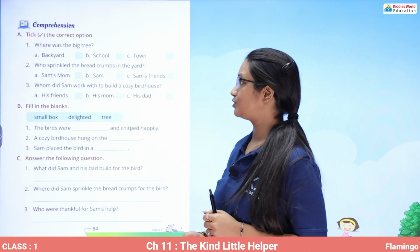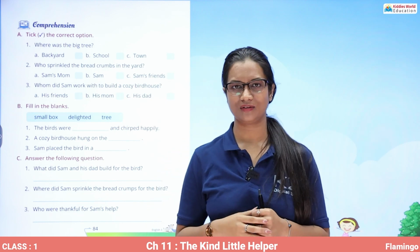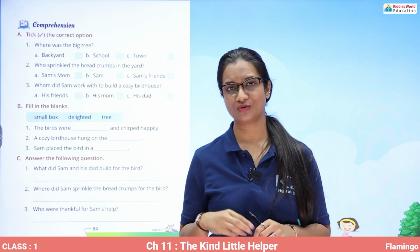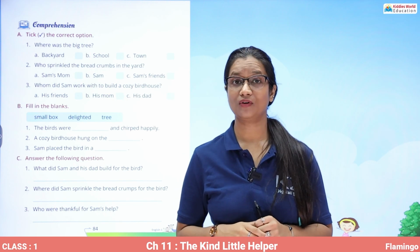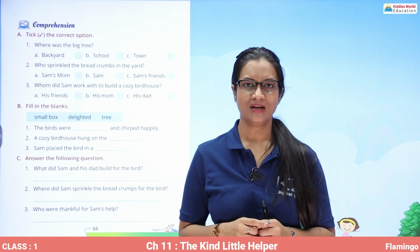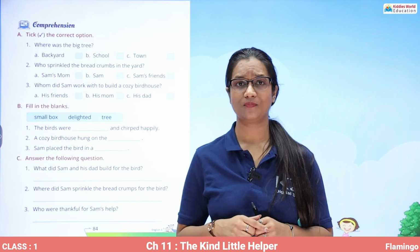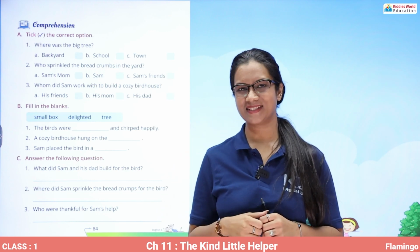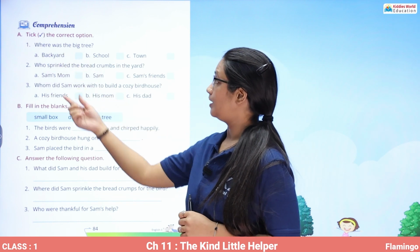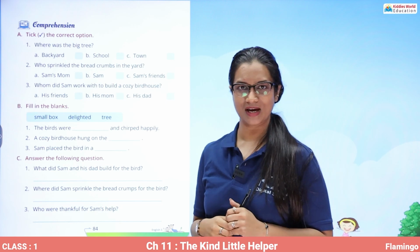And now we are going to attempt a few exercises related to this particular chapter. For every one statement, you are going to get 3 options. And out of those 3 options, only one option is going to be correct. So are you going to help me identify that one right option? Yes, let's start off. Where was the big tree? Backyard, school, or town? So what is the right option?